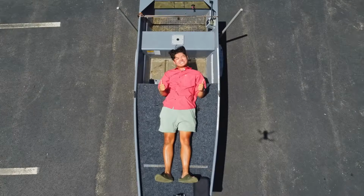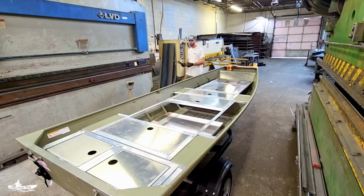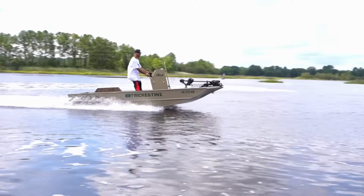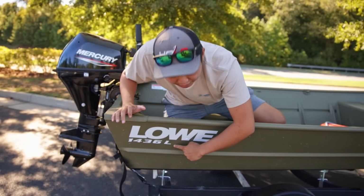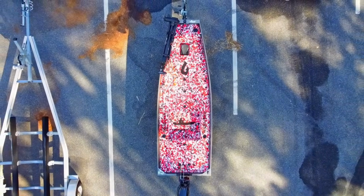Let's transform this tiny John boat. If you don't know my friend Tricktins, he's a professional welder and fabricator that pours his heart into every single boat he upgrades. He's created everything from a jet boat to stuff like this. I'm speechless. Last year he took my precious Yintin John boat and absolutely leveled it up to where it's one of the most famous mini bass boats on the internet.